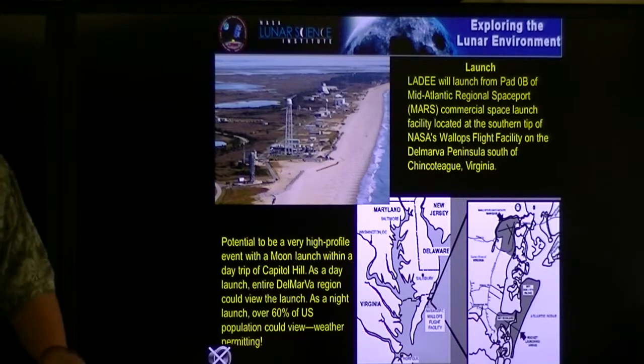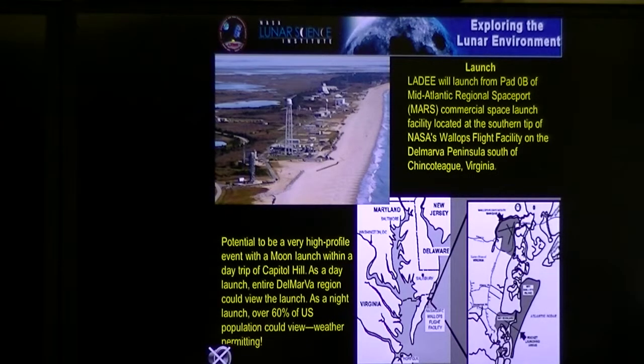Sometime back, Wallops launched a Minotaur 1 rocket, a little brother to our rocket. Nighttime launch, and it was visible as far west as Detroit, Michigan. So we're looking forward to putting on a show.